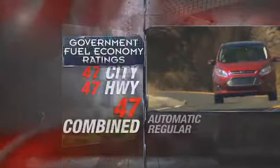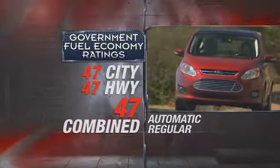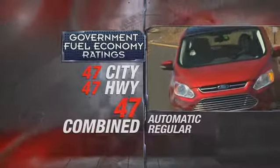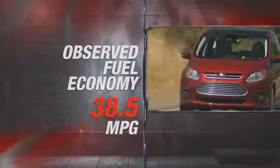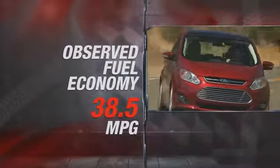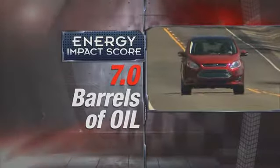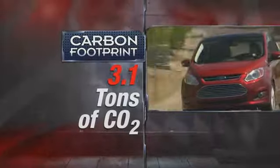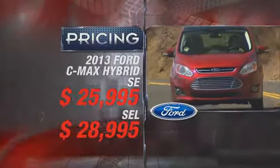Things are certainly smooth with the government fuel economy ratings, however, at 47 miles per gallon city, highway, and combined through a CVT automatic. On paper, that beats the Prius V's 42 mpg combined. Through a day of mixed California driving, however, we found a combined average in the high 30s more realistic. Energy impact scores are great, with just 7 barrels of annual oil consumption and yearly CO2 emissions at a very low 3.1 tons.